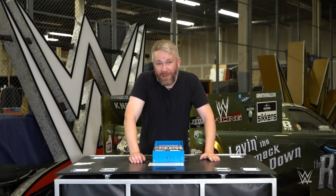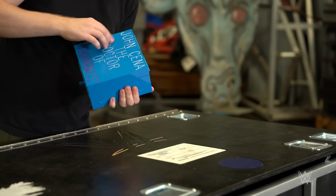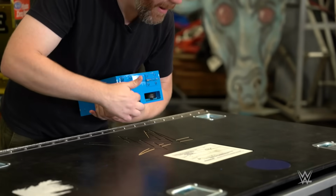I mean, look at that work. So you can see the spin. I'm just gonna show you all of it. See the little speakers in the back.